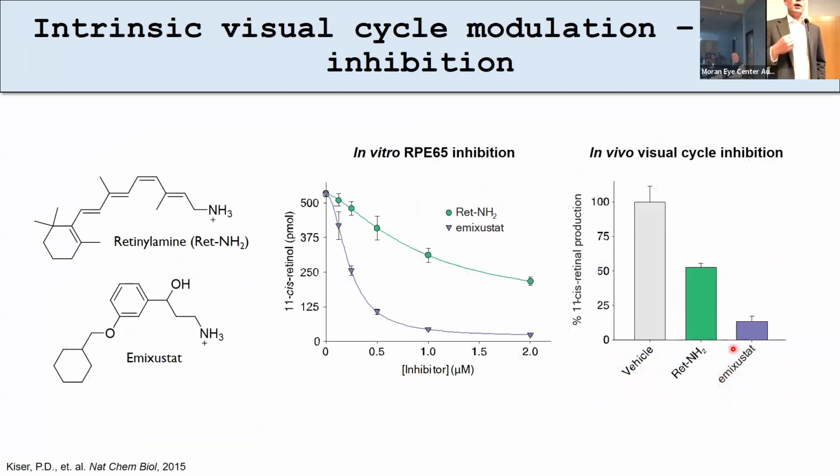So again, just like with fenretinide, there was an effort to get away from this retinoid-like structure. So this was taken and further developed by a company called Acucela into this molecule, emixustat. And although it might be hard to appreciate that this molecule is related to this one, if you actually overlay the carbons on top of each other, you can see that the connectivity is very well preserved here. So it's clear that this molecule was derived from retinylamine.